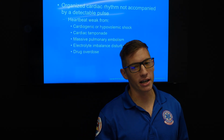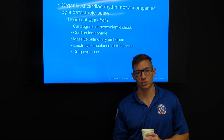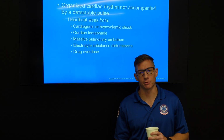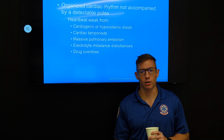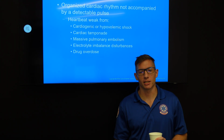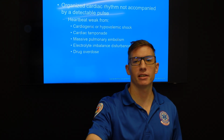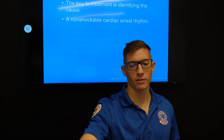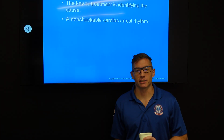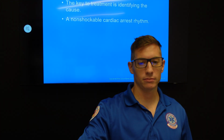An organized cardiac rhythm that is not accompanied by a detectable pulse, and the mechanical ventricular activity is too weak to produce a palpable pulse. As in the case of cardiogenic or hypovolemic shock, cardiac tamponade, massive pulmonary embolism, electrolyte imbalances and disturbances including hyperkalemia and renal failure. You could also get it from drug overdose. Key to treatment is identifying the cause. PEA is a non-shockable cardiac arrest rhythm.